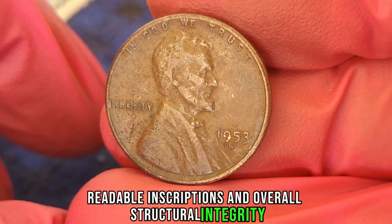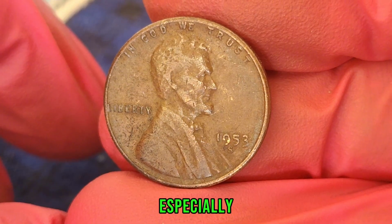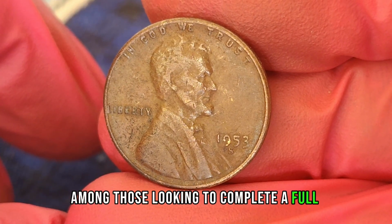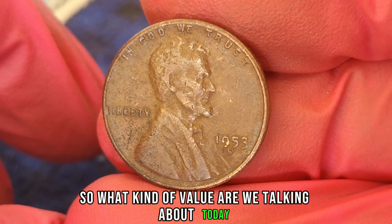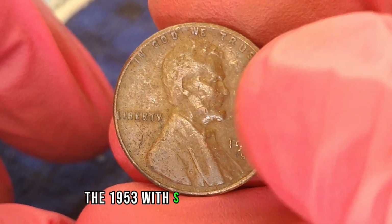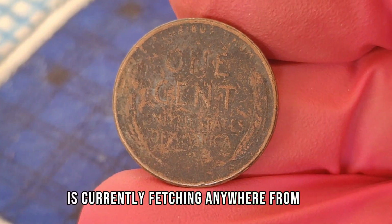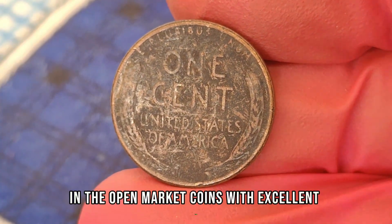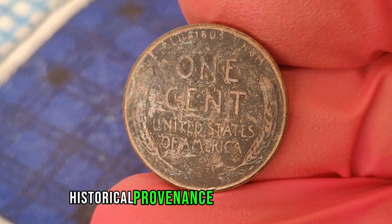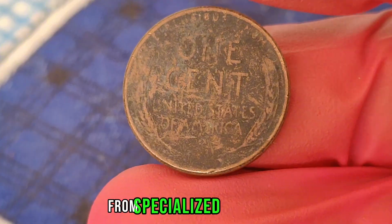structural integrity. These factors have created a strong demand for this coin, especially among those looking to complete a full Lincoln wheat cent collection. So what kind of value are we talking about today? The 1953 S wheat penny in fine condition is currently fetching anywhere from $278,000 in the open market. Coins with excellent toning, historical provenance, or above-average detail can command even higher prices from specialized collectors.